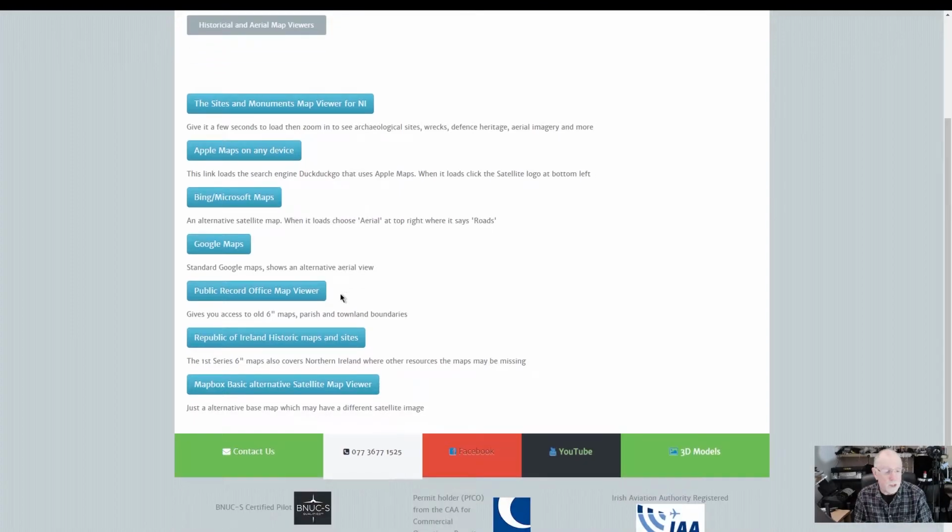You have the Public Records Office Map Viewer, which gives access to the old 6-inch maps, parishes and townland boundaries. And there's also the Republic of Ireland Historic Maps and Sites. The first series 6-inch maps available on this site also cover Northern Ireland. There may be some maps that are missing from the Sites and Monuments Register viewer, and you might well find that the maps are covered here in the Republic of Ireland Historic Maps and Sites. Mapbox is an alternative satellite map viewer.